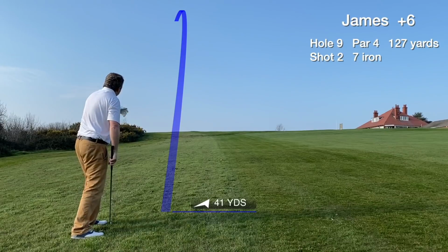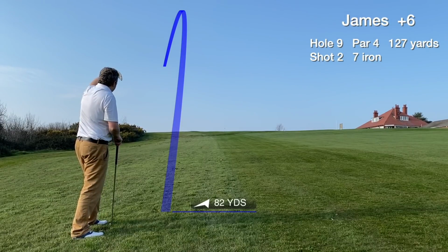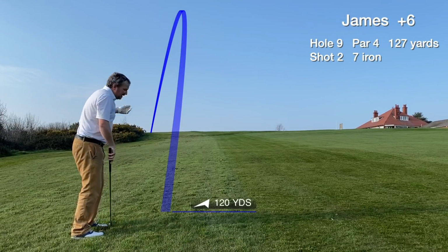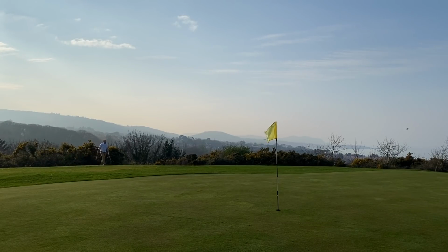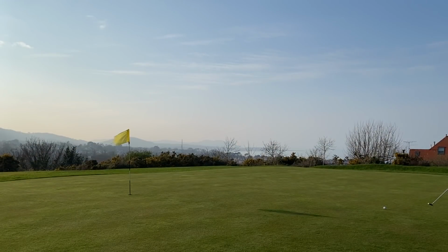So we have a chance to hit the green in 2. But this approach shot was mishit, lost out to the left. So from dreaming of a birdie, we're now left with a tough greenside pitch. It's hit slightly heavy, but we're on in 3, and we have the par putt that we wanted.